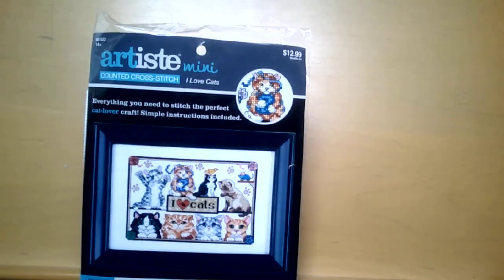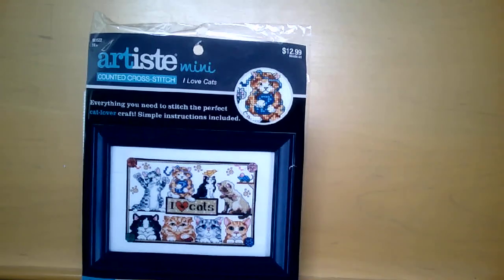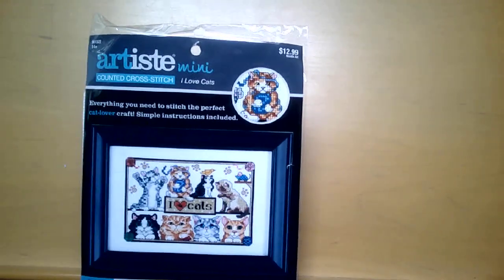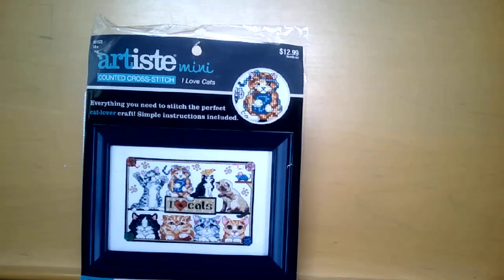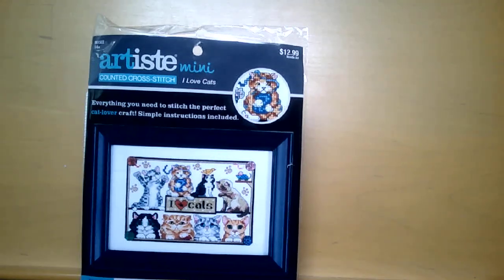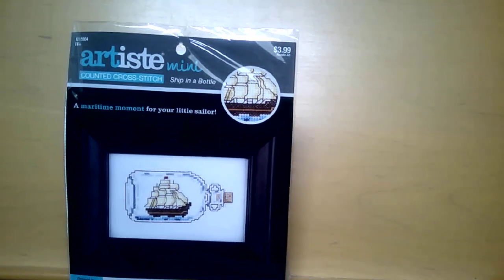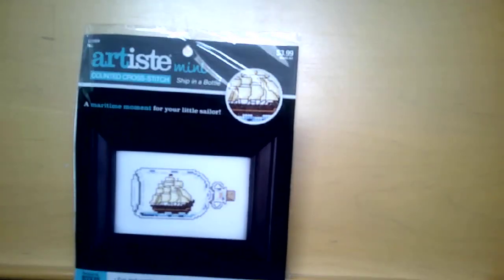Artiste, I Love Cats. I remember gifting this to a friend who used to do some cross stitch. Again, Cooler Design Studio created the pattern, so you might be able to get them in something other than an Artiste kit. This is Artiste Ship in a Bottle. I don't know if I showed you the back of the kitties.